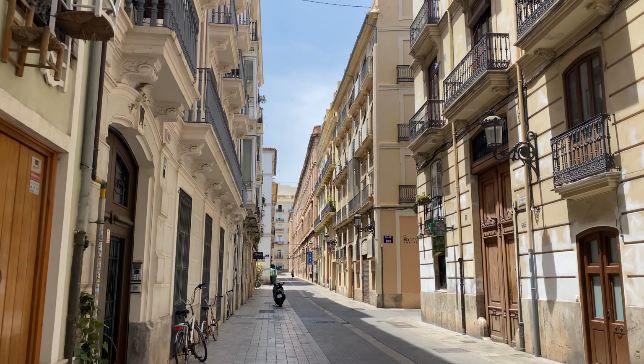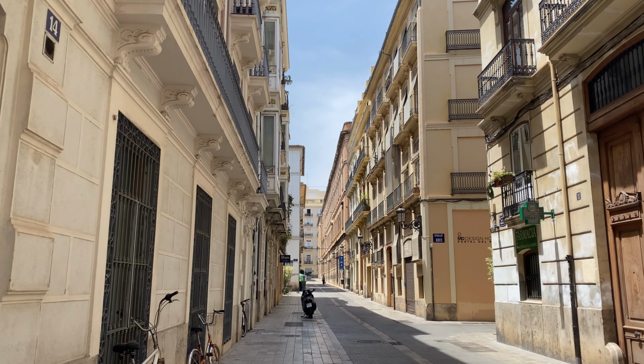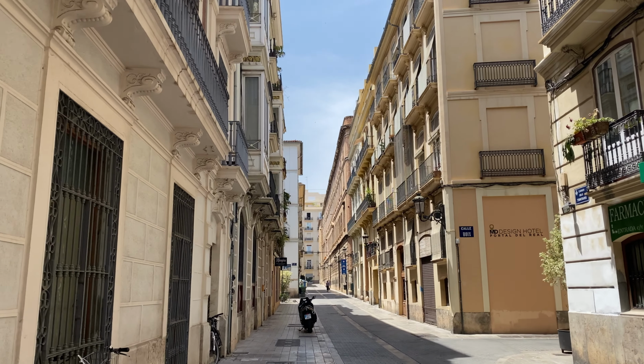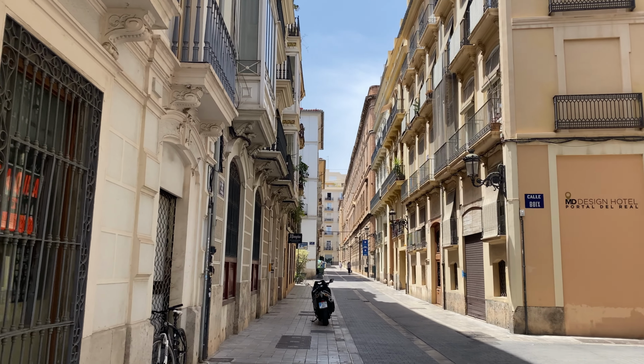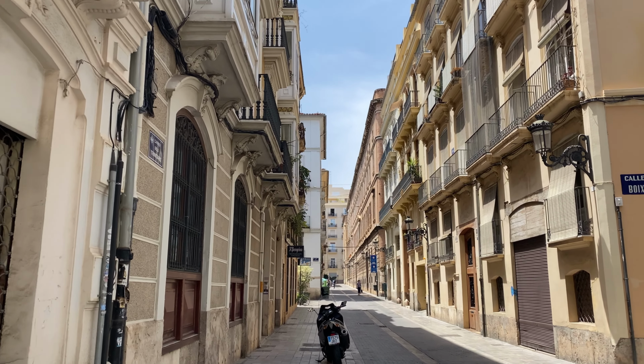It's probably really quiet at the moment because it's 2:30 or so in the afternoon and everyone's on siesta time. Most of the businesses have closed down. They'll reopen either at 4 or 5 depending on what they are.